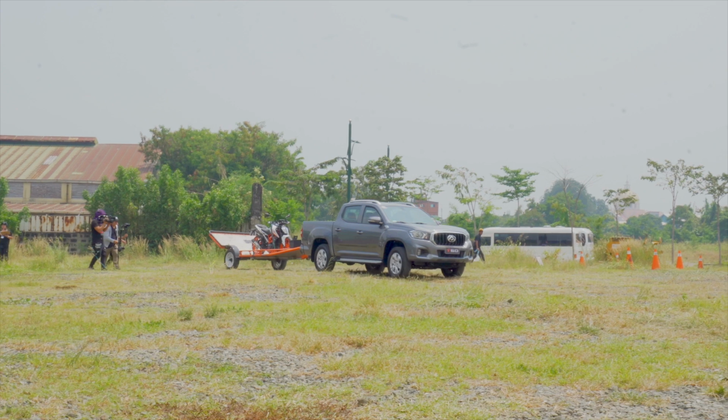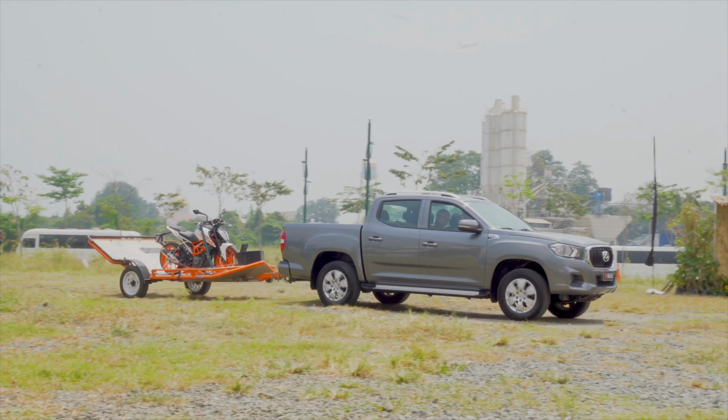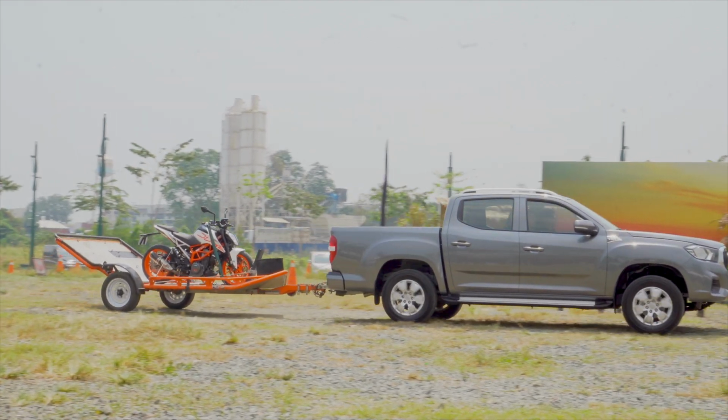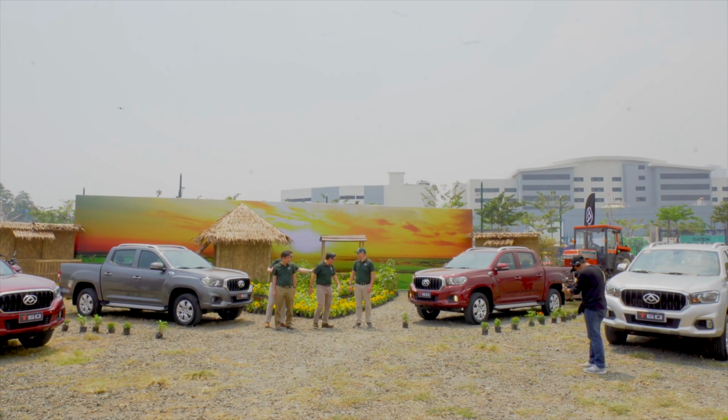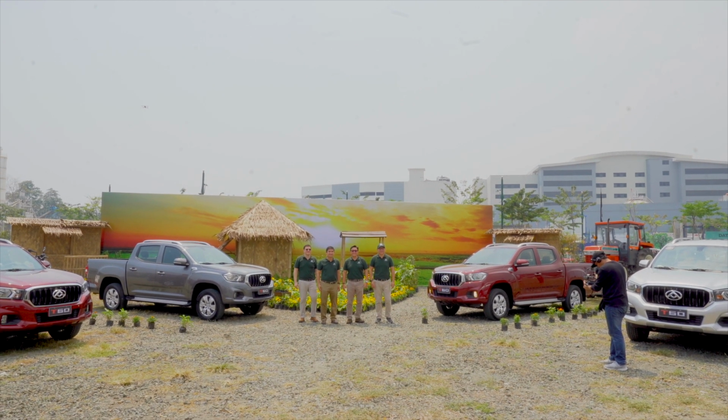The T60 comes in three variants: the Maxus T60 4x2 Pro with manual and automatic transmission, which is available in agate red, lava gray, and black white; olive green and aurora silver for the Maxus T60 4x4 Elite; and obsidian black in all three variants.